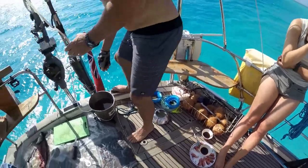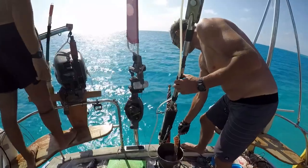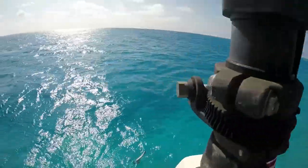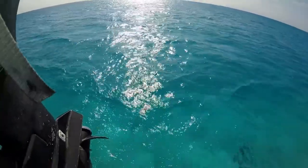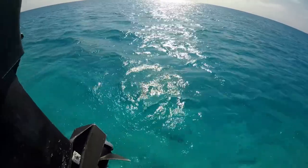So this beautiful anchorage, we're here on our own, apart from some sharks, there's some beautiful bright blue garfish in the water there. So I'm just going to see if there are any sharks around. They're not coming yet.